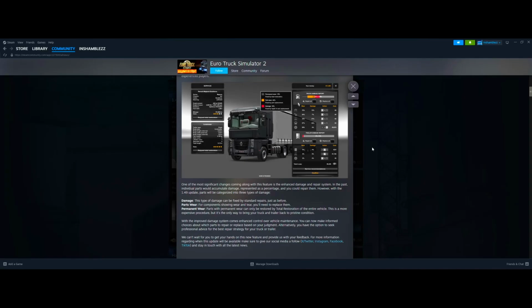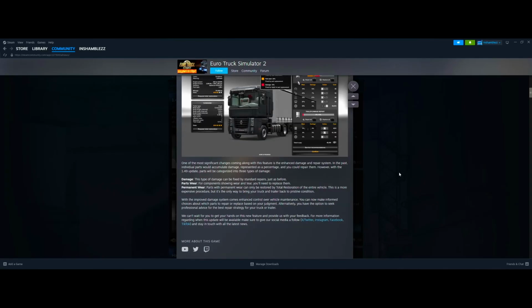Okay, to make more money in this game, you kind of have to own your own trailer as well. With the improved damage system comes enhanced control over vehicle maintenance. You can now make informed choices about which parts to repair or replace based on your judgment. Alternatively, you have the option to seek professional advice for the best repair strategy for your truck or trailer.